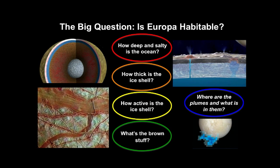And those are the questions listed here. These are the questions that the next mission to Europa must answer. Because once we have definitive answers to these questions, we can then attack the bigger question of, is Europa habitable?